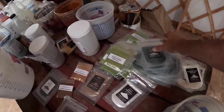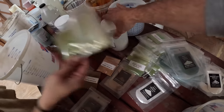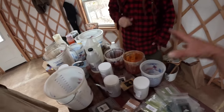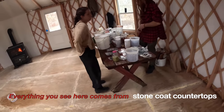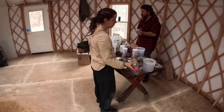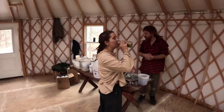So here's all the different color packets they give you. My favorite. She loves the mystic moss. I just like that. And then the base colors here, lots of base colors. All these containers are needed. Now the flooring resin is not the same as the countertop resin. It has a different mix ratio to it, and a little bit of different operating capacity. Is it just thinner?